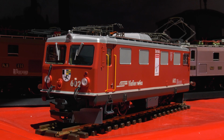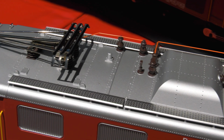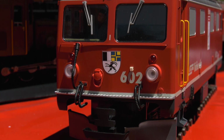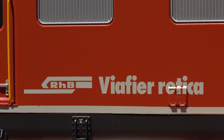We have it with panto propulsion, with single-arm pantographs, with DCC MFX sound decoder, with various light and sound functions, as you already know from this locomotive family. Of course, we have also lots of freight cars, including the new sliding wall car in the summer novelties, so you can help yourself to an array of things.